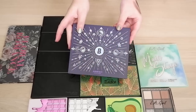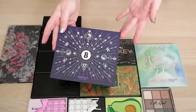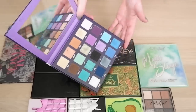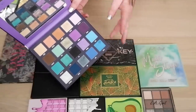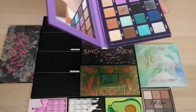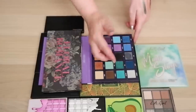I didn't. A brand that I tried for the first time in the past year is Beauty Bay. This is their Book of Magic palette. Currently the Wilderness palette is much raved about. That's a bit newer. This you can no longer get, but this is my kind of color story with blues, teals, greens, purples, and some neutrals. It's got some lovely shades. So this shade is what everybody's going gaga for, but I actually only slightly like this.